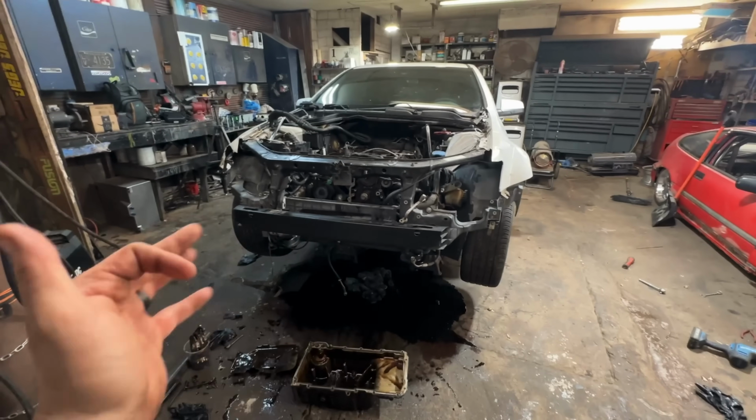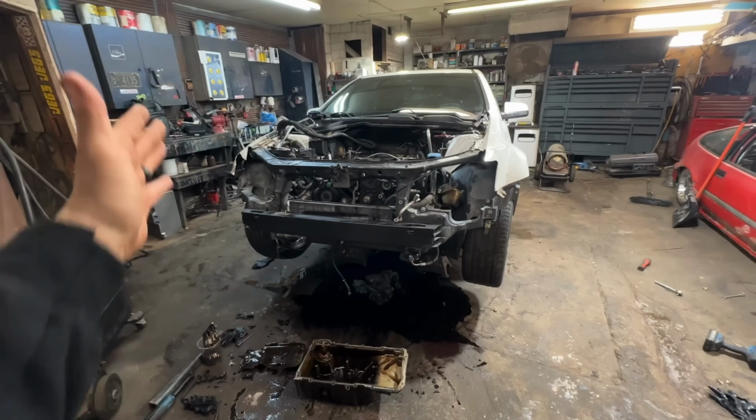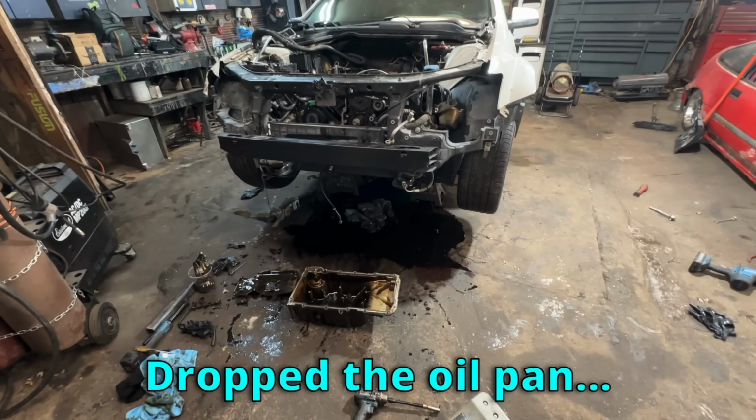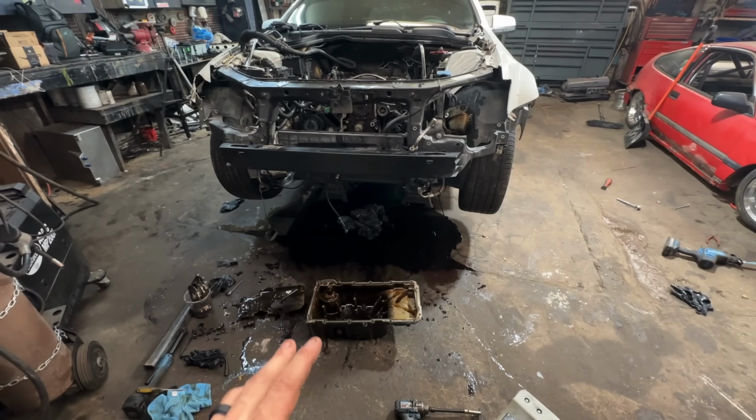So naturally, in Caseyscustoms fashion, we can't do anything simple or easy. Instead of going to like step 4, we just go to step 20 right off the bat. Drop the oil pan. Technically, you didn't have to drop it, but I kind of got a little concerned. I want to look at stuff.